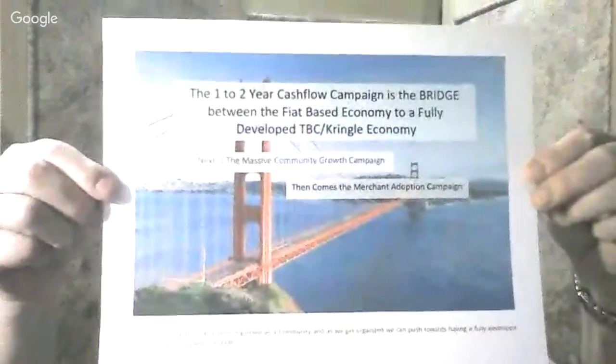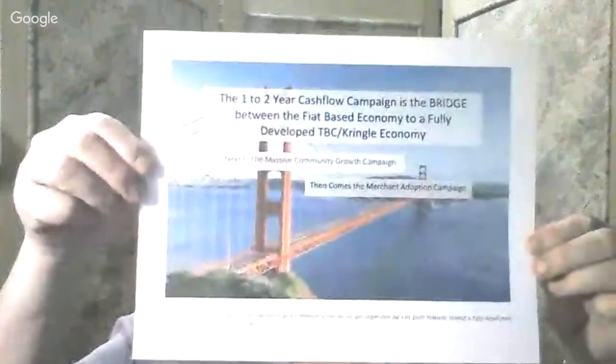I just wanted to go over that here is our little map, talking about our bridge. Right now, TBC Kringle is a peer-to-peer private community, and right now we are getting more organized, and as we get more organized, we can push towards having a fully developed TBC Kringle economy within a year. But it's like this Golden Gate Bridge. We are on the San Francisco side, which is the distribution phase of TBC Kringle. And as we go across the bridge to the Marin County side, that's when we'll get to the merchant adoption campaign.